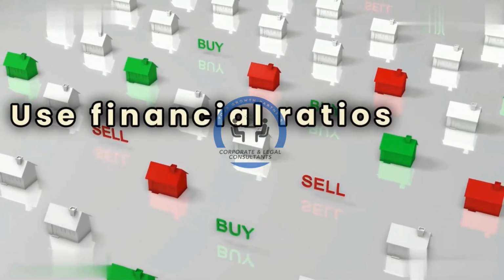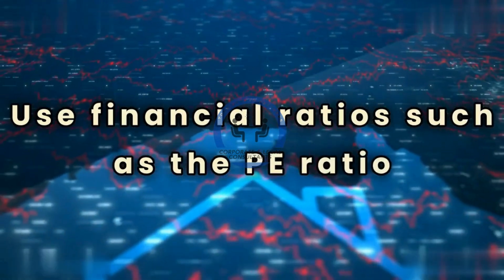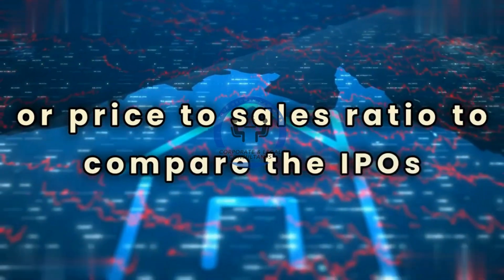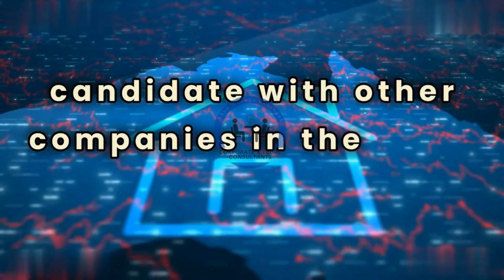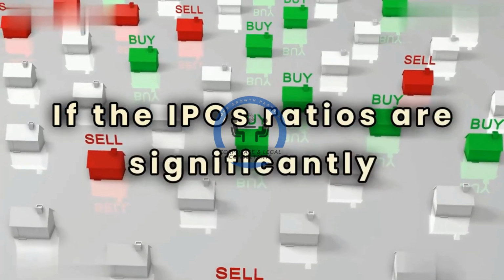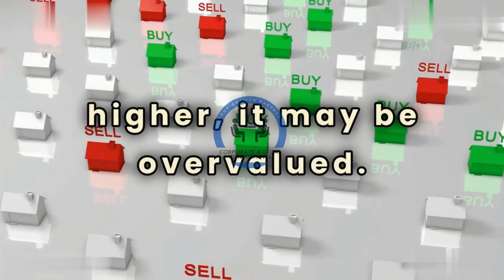Use financial ratios, such as the PE ratio or price-to-sales (PS) ratio, to compare the IPO candidate with other companies in the same industry. If the IPO's ratios are significantly higher, it may be overvalued.